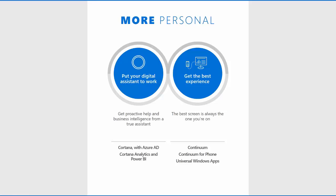But what's actually even better is she does business stuff too. So let's try this. Hey Cortana, what's next on my schedule? Coming up next, you have Black Belt / TSP Sync at Skype meeting from 4 o'clock to 5 p.m. So I have the ability, Cortana is now integrated into Outlook, integrated to everything I do from a system perspective, so she gives me the ability to interact. Now, we've also expanded Cortana into Azure Active Directory and Analytics and Power BI.